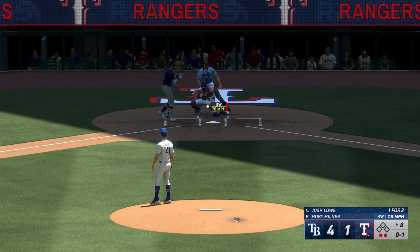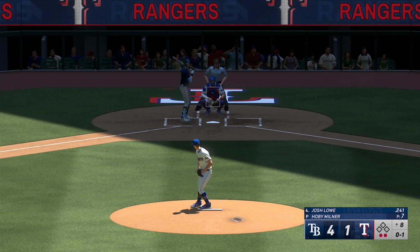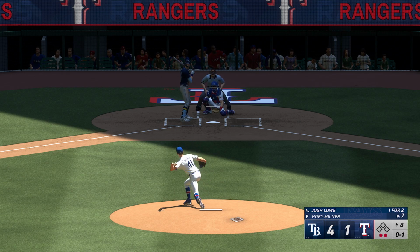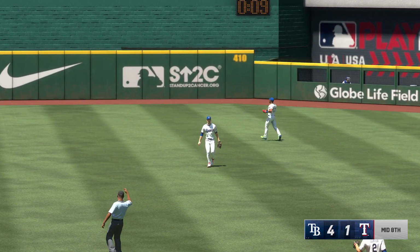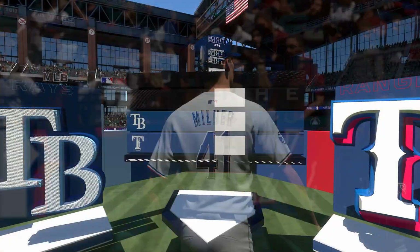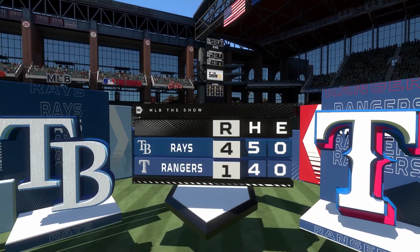And that's in for a strike. That's out to center field. Carter makes the grab, and that is that. 3 up, 3 down for him there. Last half of the 8th coming up. It's the Rays 4 and the Rangers 1.